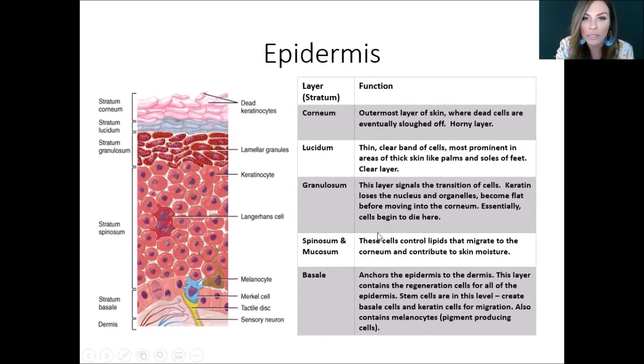So I'll talk about these other layers of the skin too. As they divide and generate in the basal layer, they move up to the spinosum. These cells control lipids that migrate to the corneum and contribute to skin moisture. That is a huge thing: when these become flat and dead, it also locks in all of our hydration within our skin. Without this lipid layer controlling the moisture in our skin, we would be shriveled up like raisins. So it's going to keep all the moisture deeper in our tissue.